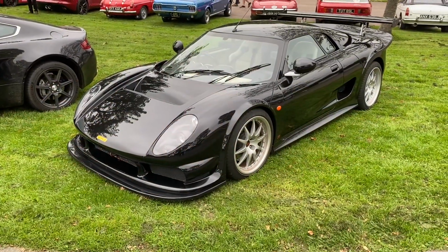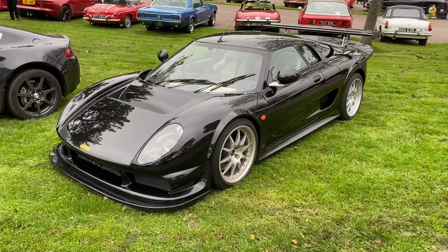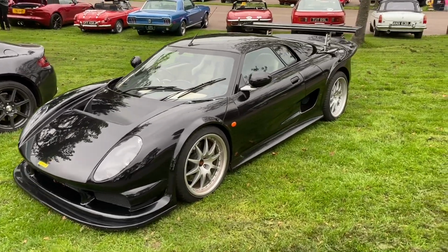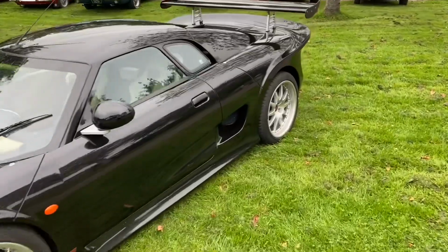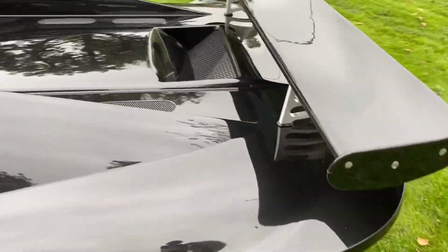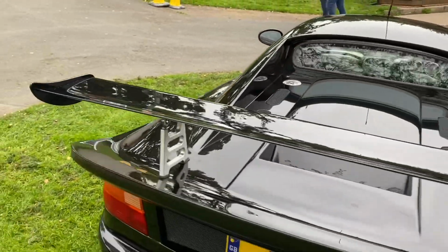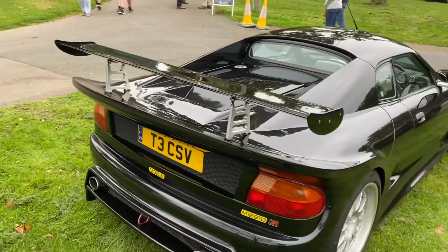So here we've got a Noble, built by a chap called Lee Noble and continued for a few years after he departed the company. I think using the Ford V6 engine out of the Mondeo, but highly tuned and developed from that. That's obviously just a basic engine, and it's an M12 GTO 3R.